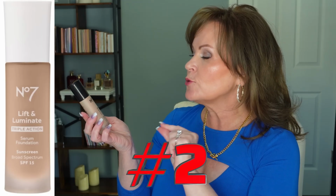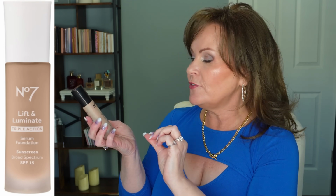Something has bumped my number 7 Lift and Illuminate. In at number 2, something has bumped my number 1, which is the number 7 Lift and Illuminate Triple Action Serum Foundation with a sunscreen SPF of 15. It's bumped it down from number 1.